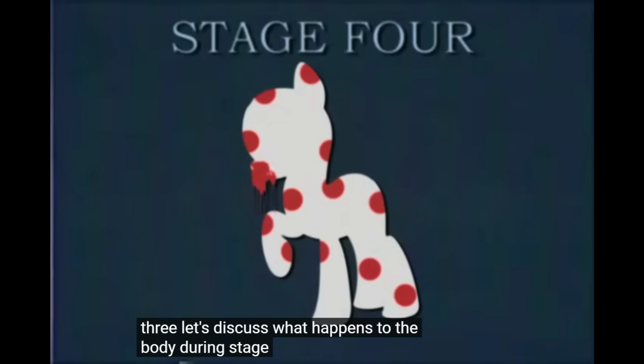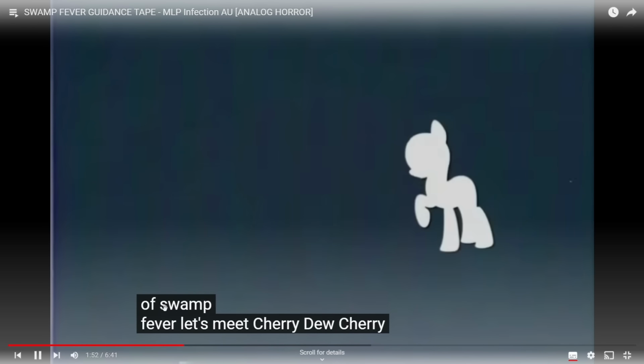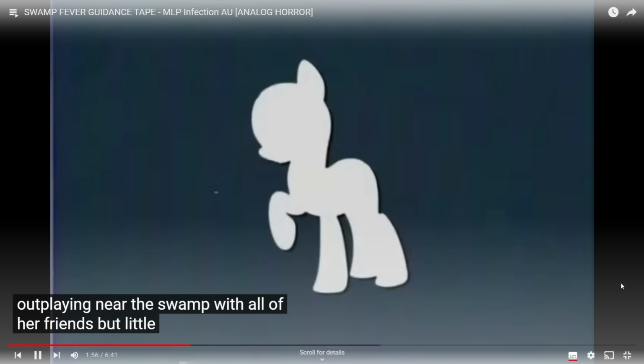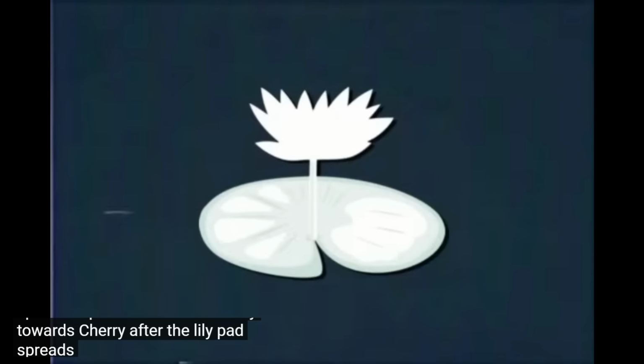Before we get into stage 3, let's discuss what happens to the body during stage 4, the final stage of swamp fever. Let's meet Cherry Dew. Cherry was out playing with all of her friends. But little did Cherry know, the lily pads near the swamp carried a spore pod that found its way towards Cherry. After the lily pad spreads its spores, a parasite found its way inside of Cherry, infecting her with swamp fever.